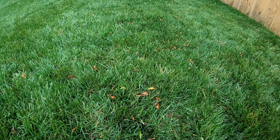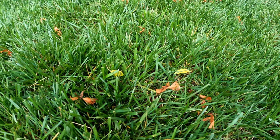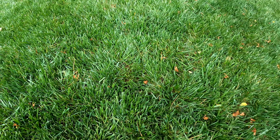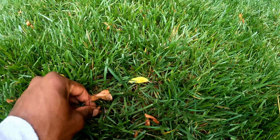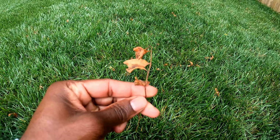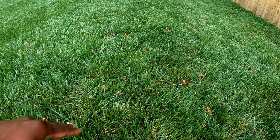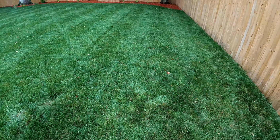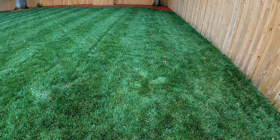What you can see is that when you get in here close, they're dead. They're dying away. As we continue to mow, these leaves will eventually fall off of the stem, and as you can see, they're dead as a doorknob. These will fall off, they'll disappear into the canopy, and we'll be good to go. As you back up from it, you can't even tell that they're there. All right, so now that we've got that taken care of, these saplings have been dead since probably day 10.